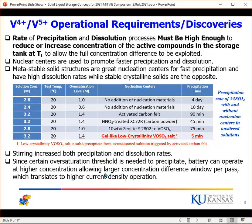Finally, we found also that since a certain oversaturation threshold is needed to initiate precipitation, higher active ion concentration can be created in the battery during operation, which allows for a larger concentration difference window per pass through the battery and therefore higher current density operation. That is, the concentration window will be between some oversaturated concentration and the undersaturated feed concentration.